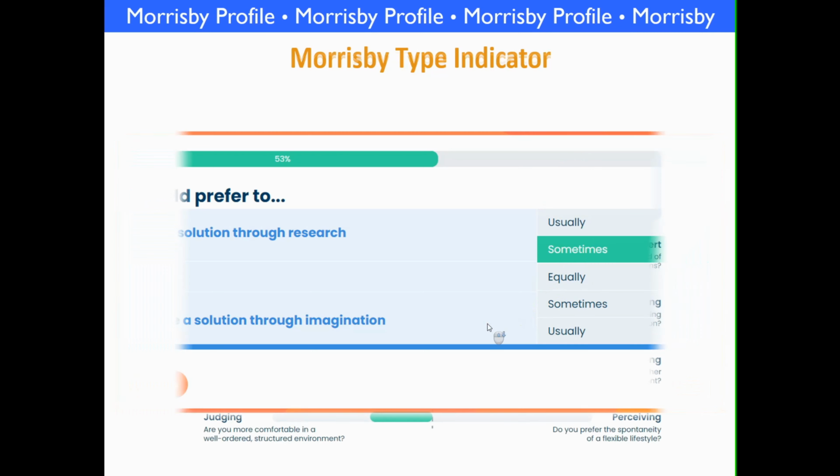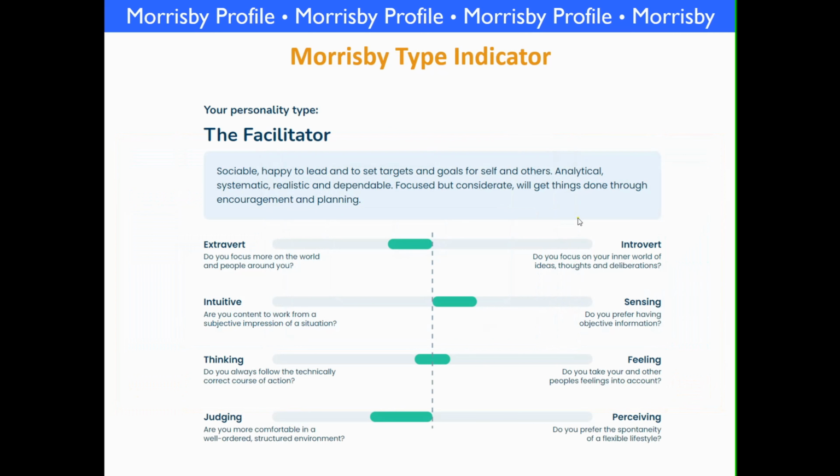These 32 items are rolled up into 4 scales, and a scale would be, in this case, extrovert, introvert. So there are 4 scales, and their responses are presented with this green bar. The longer the bar, the stronger the preference for operating in that way. So this person has a fairly strong preference for operating in a judging fashion and a fairly strong preference for sensing.